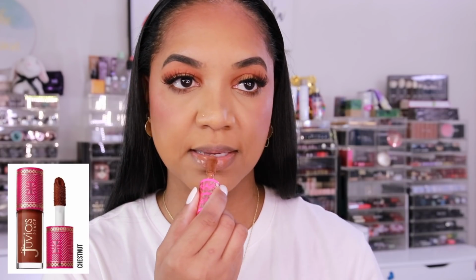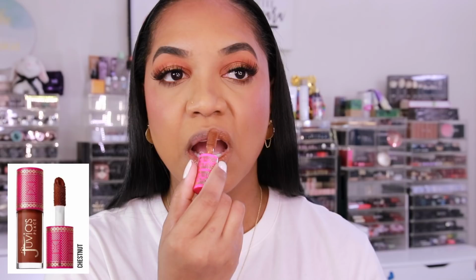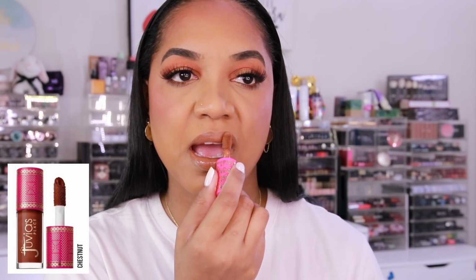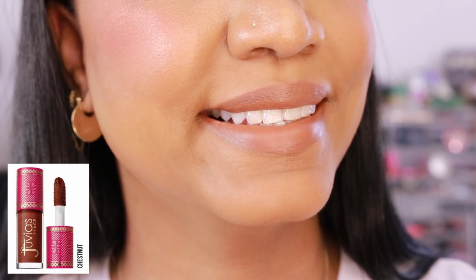And then last up from the liquid lipsticks, we have Bronzed Chestnut, which is a warm, universally flattering nude shade. This shade is a beautiful, deep, medium caramel brown, and it almost looks exactly like my skin tone. This is such a beautiful nude shade on me. It has that warm caramelly undertone to it that makes it absolutely stunning. I really like this shade.